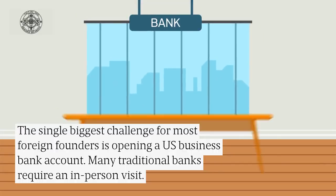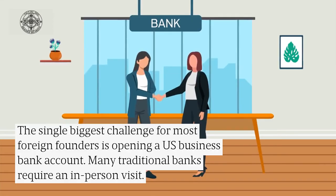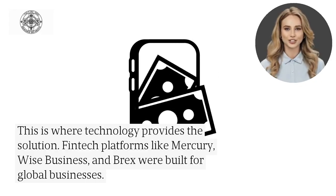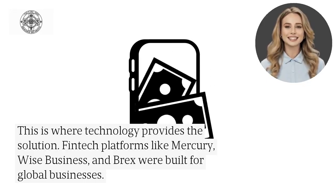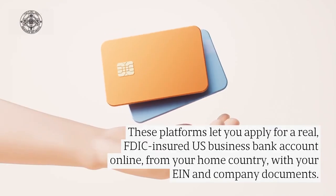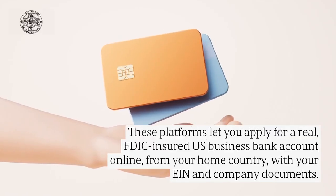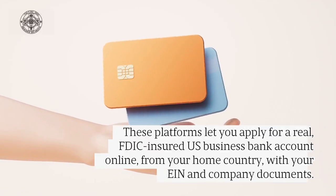The single biggest challenge for most foreign founders is opening a US business bank account. Many traditional banks require an in-person visit. This is where technology provides the solution. Fintech platforms like Mercury, Wise Business, and Brex were built for global businesses. These platforms let you apply for a real, FDIC-insured US business bank account online from your home country with your EIN and company documents.